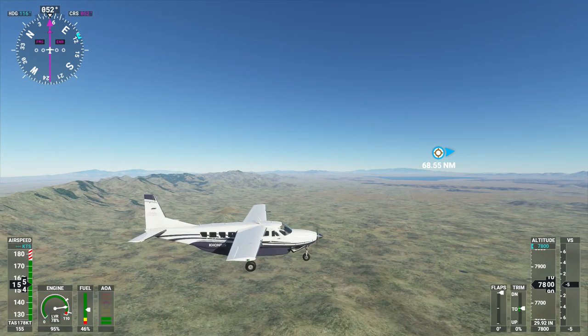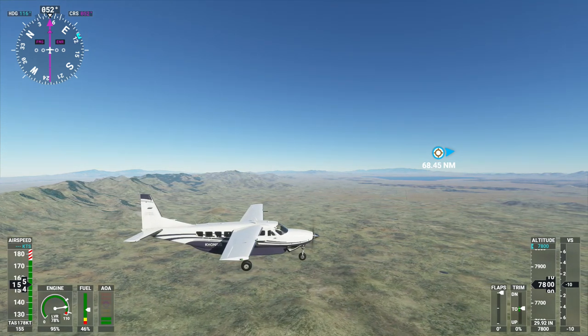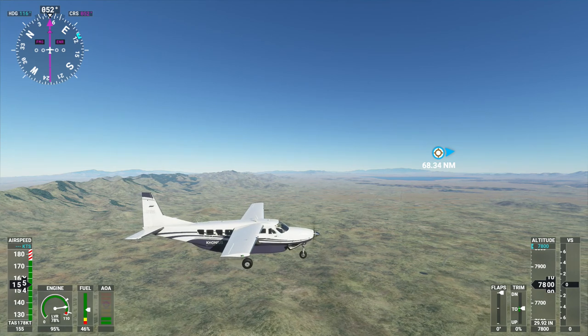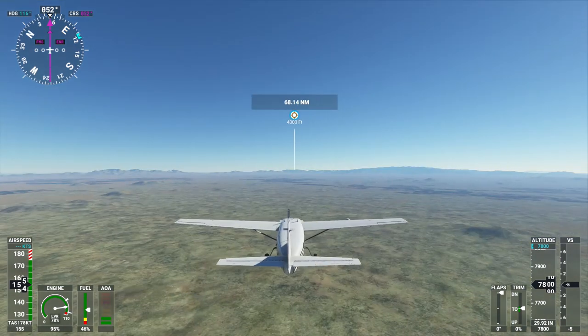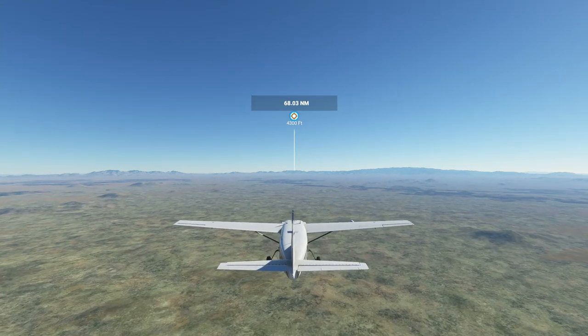The mountains are interesting, but... Oh, and I see a big body of water over there. That's interesting. Yeah, I'm curious what that is. I think there's time to go over and check that out.